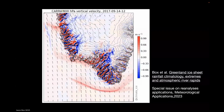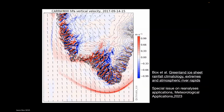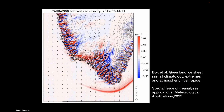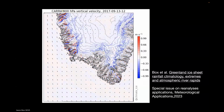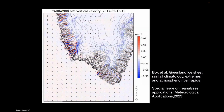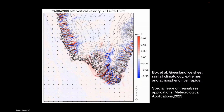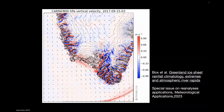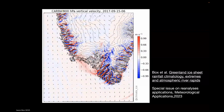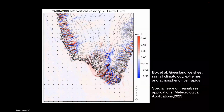These are vertical velocities over time, and the red colors are updrafts. Besides the very strong up and downdrafts in the Greenland fjords, you'll notice around the middle of the map a relatively gently sloping part of the southern ice sheet that has terrain that focuses the flow onto the ice sheet. At a few moments in this animation, you'll see it's mostly red color. So there was a large scale uplift over this part of the ice sheet.